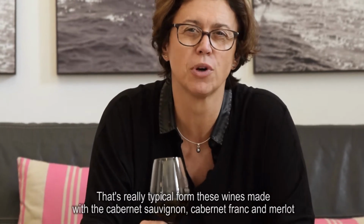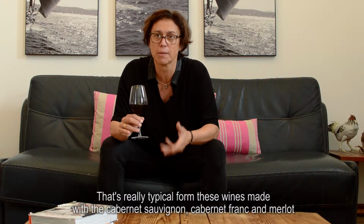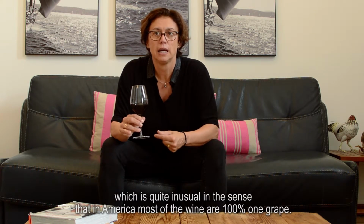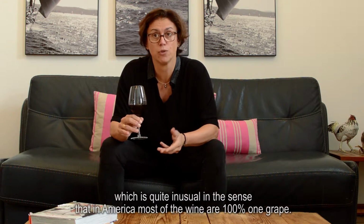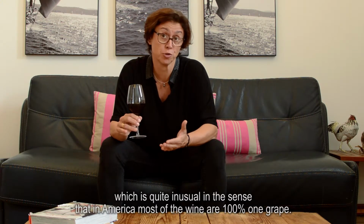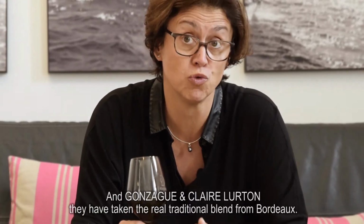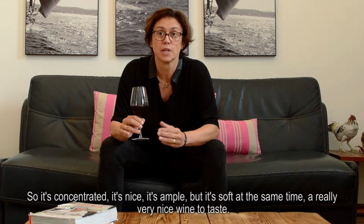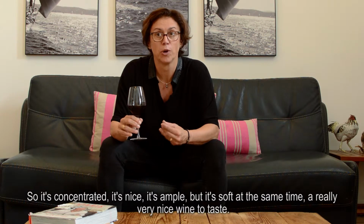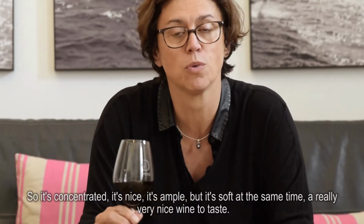That's really typical from this wine made with the Cabernet Sauvignon, Cabernet Franc, and Merlot, which is quite unusual in the sense that in America, most of the wines are 100% one grape. And Gonzague and Claire Lurton, they have taken the real traditional blend from Bordeaux. So it's concentrated, it's nice, it's ample, but it's soft at the same time. Really a very nice wine to taste.